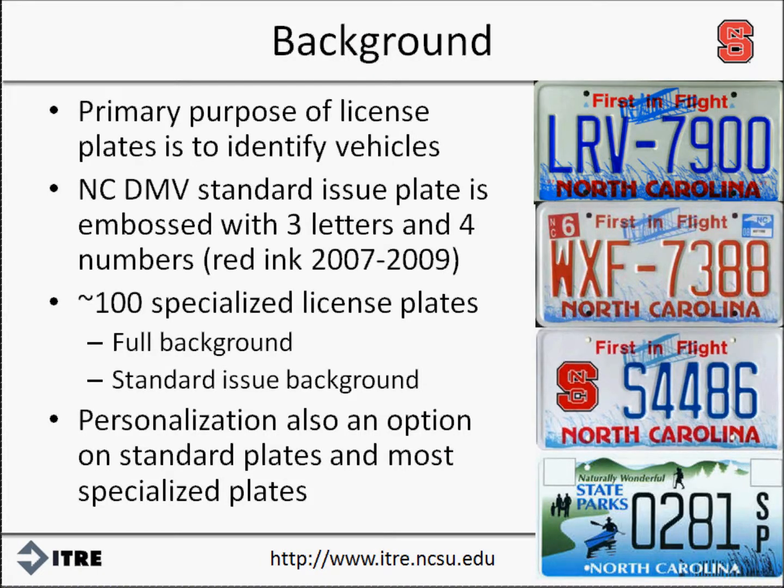Vehicle identification is the primary purpose of license plates. In North Carolina, the Division of Motor Vehicles has established the standard issue license plate as an embossed license plate, which contains three letters and four numbers using blue ink characters. From 2007 to 2009, red ink characters were used in place of the blue ink.